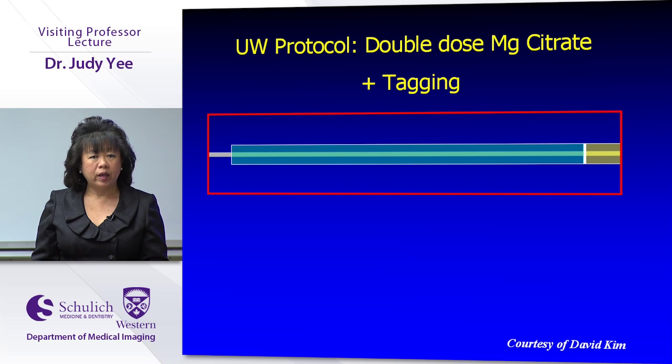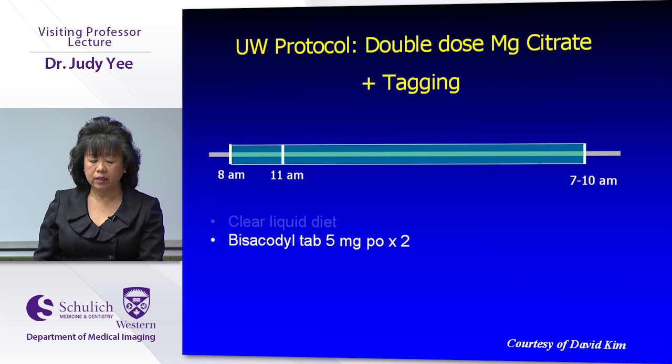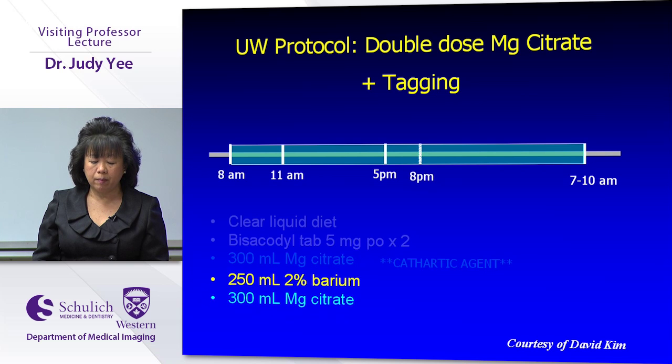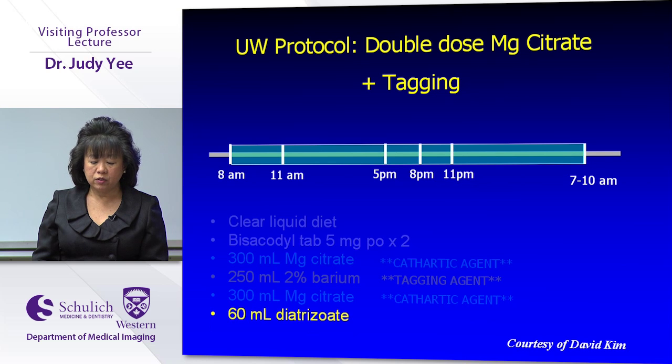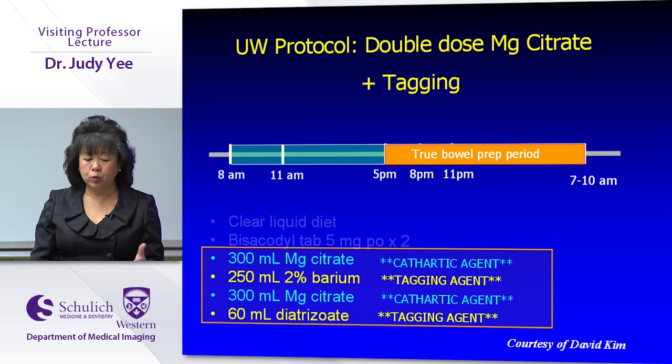You know, there's never just one way of doing things. This is from the University of Wisconsin, and they use a double dose of the magnesium citrate and perform tagging. On the day before, a clear liquid diet, obviously, and they give the Dulcolax or bisacodyl tablets in the morning. In the early afternoon, at 5 p.m., they give 300 ml of the magnesium citrate as the first dose. Then 3 hours later, they give a larger volume of the low-density barium product, and then follow it with the second dose of the magnesium citrate. Iodinated contrast is given fairly late at 11 p.m. And they say that the true bowel prep period is between 5 p.m.